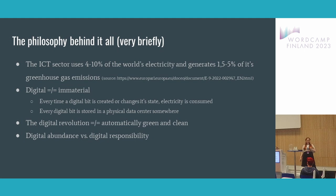And then the second argument is that we have to remember that the digital is not immaterial. Even though it might feel like it is, like everything lives in the cloud and you can put everything in the cloud when you feel like it and it's nowhere. But digital isn't immaterial in the most profound sense, because every time a digital bit is changed, it changes its state, or it is created, it is saved somewhere, it consumes electricity, and every time it is stored somewhere, it is in a data center physically somewhere. The cloud is still a tangible thing. It's not just a magical cloud somewhere. So yeah, digital is not immaterial.